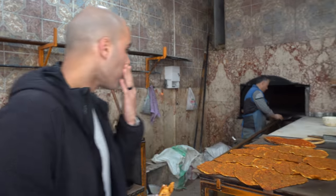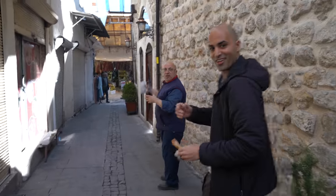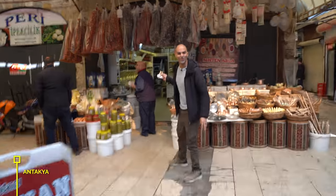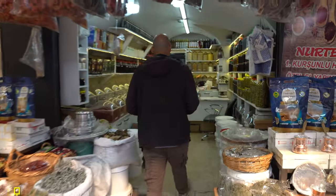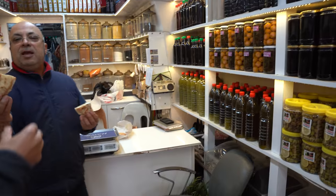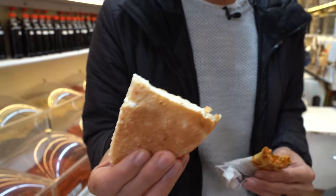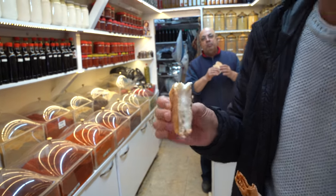What a lovely snack. Çok güzel. Eline sağlık. Okay. Çok teşekkür. Let's go and have chai with the gentleman. He just offered us the snack. Oh, he's the owner of the shop. Oh, güzel. Look at all the spices that they use in their cuisine. Oh, look at what he gave us. This pack with cheese and bread with sesame on top.